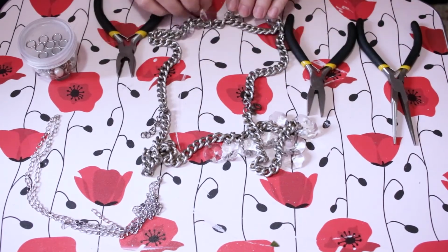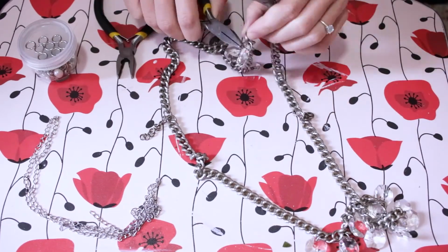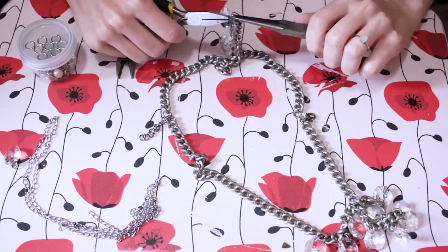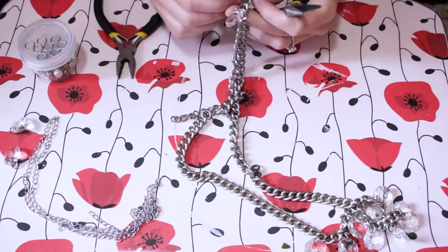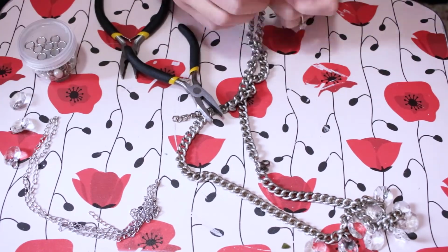And then I have these chandelier poles, but these are on a necklace that I bought at a dollar store. I bought it because I noticed that they were chandelier poles, which are the glass prisms that make rainbows. So I removed a couple of these and I kept the jump rings on them.